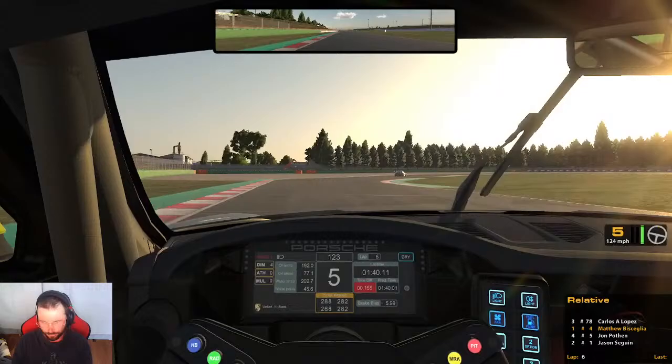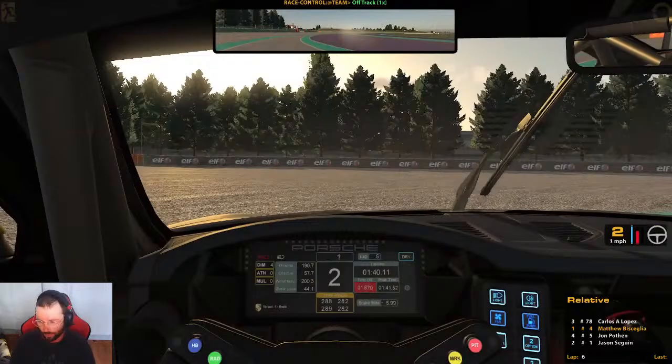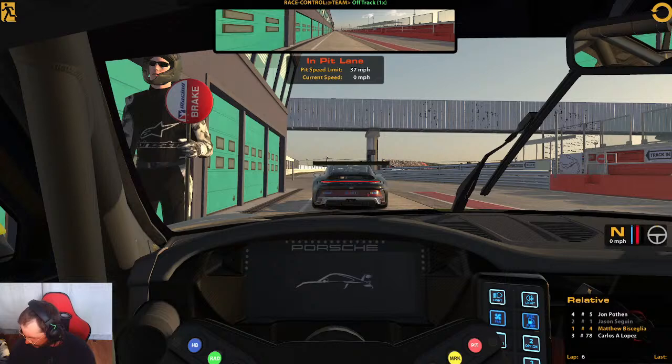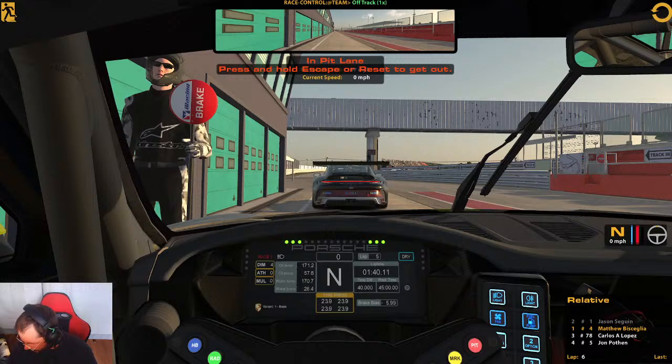Oh, I was looking at chat. I was looking at chat and locked him up. Hold on, let's go back to the pits really quick. All right. I need to move that relative black box just a little bit.